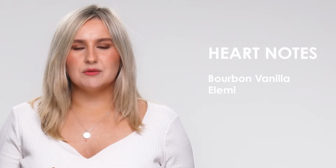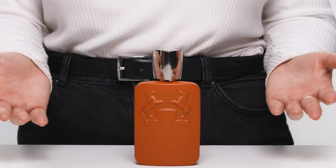So in the heart then is where the real personality of Althair comes out. You've got the Bourbon vanilla, and you've also got a touch of lemon in there as well, and that's actually slightly lemony. So together, that's what evokes this freshness of the vanilla rather than the sticky sweet side of it.